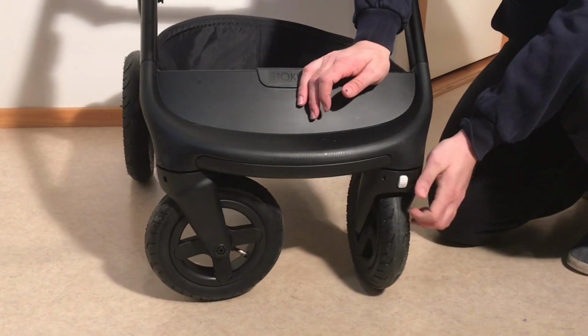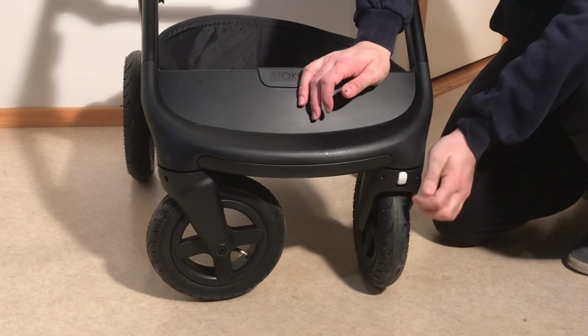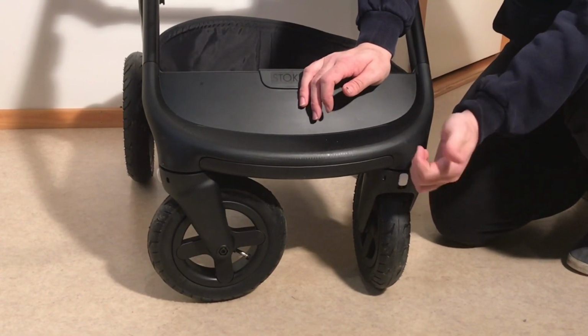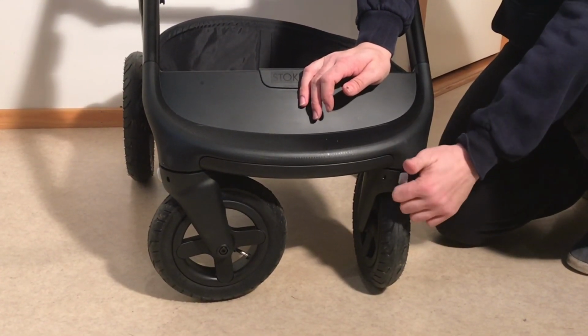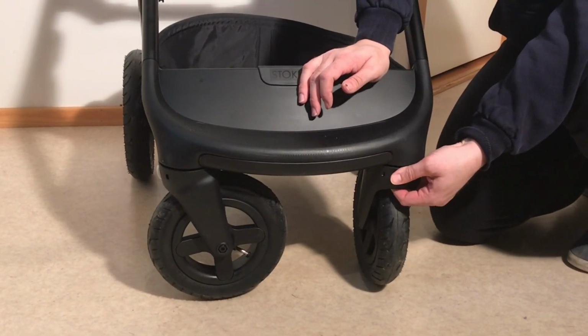The one downside on the front end, I would say, is the swivel lock mechanism, and that is really the only button on the entire chassis that's not particularly comfortable to use. It's a bit tough to pull up, and it's not that ergonomic for the fingers. Other than that though, it does function quite well.